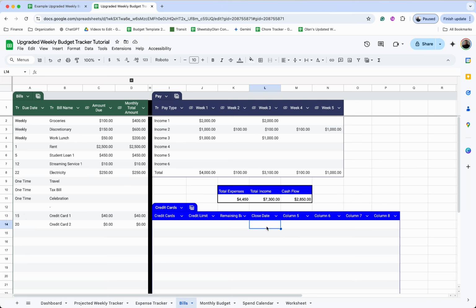Reason being is if we have any credit card transactions for credit card 1 on the 16th, 17th, or 18th, it may or may not be in the current month close date or the next month close date. It all depends on when that settles. So for here, let's go ahead and put the 18th. We'll put the 23rd. You can check your credit card statement and see which dates they actually close.